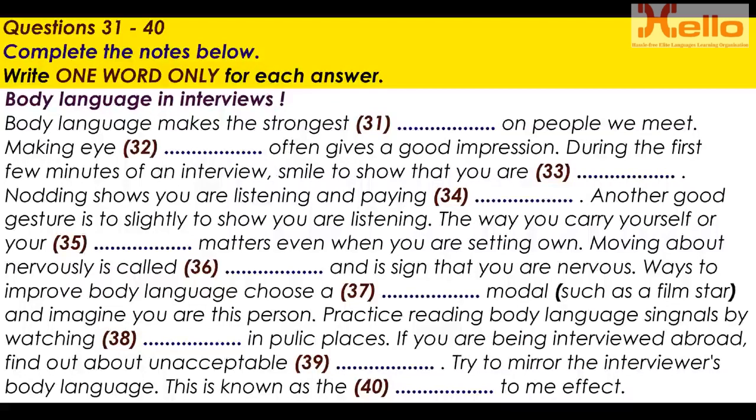Now, other countries have different body language signals. So remember that if you are being interviewed abroad, you may want to check if there are any special gestures to avoid. It's also a good idea to get used to reading body language signals. You can do this by simply watching how people interact in public places, such as on the streets or in restaurants.